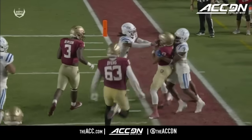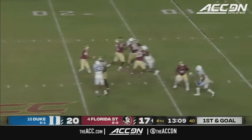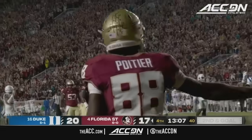But I thought there was a little bit of... Play clock was at 1. Travis, all kinds of time, looks for the end zone. Incomplete. No flag, or is there one?